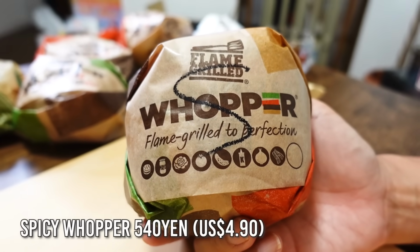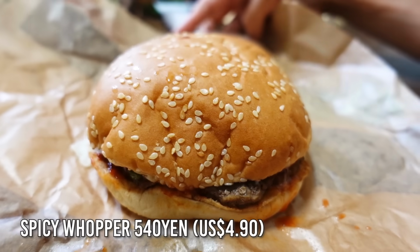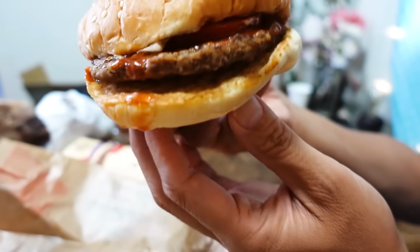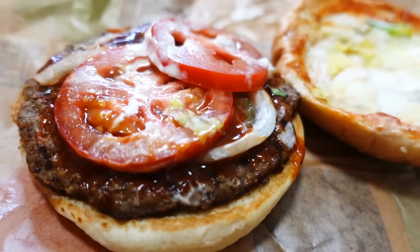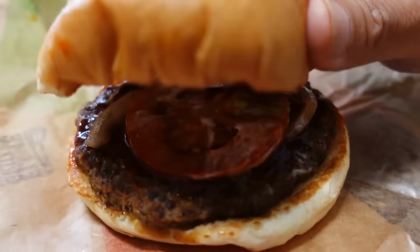Okay, so let's begin this Burger King taste test. Okay. The first one is spicy Whopper. Every single one we bought today is Whopper. So this is beef, tomato, lettuce, and onion with spicy sauce. And also mayonnaise, I think. Mayonnaise, that's right. And it's all on a toasted bun.